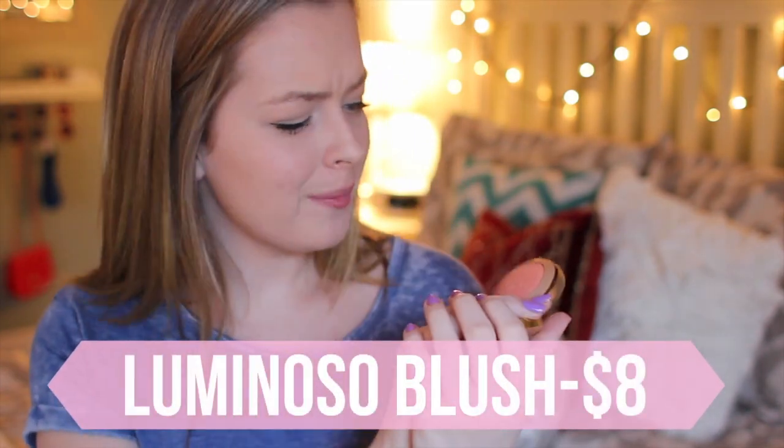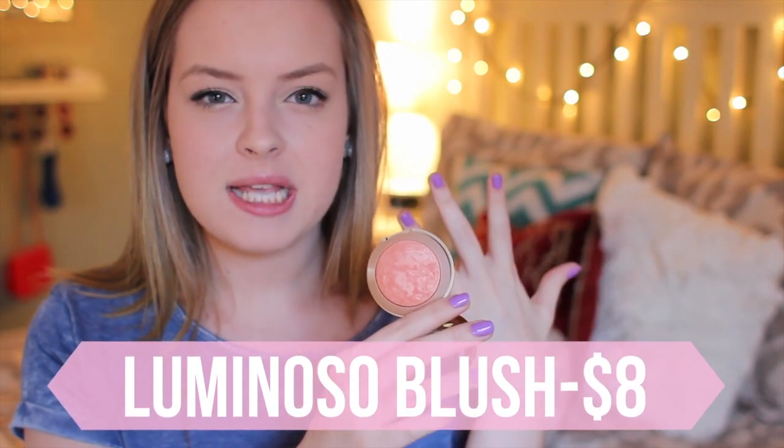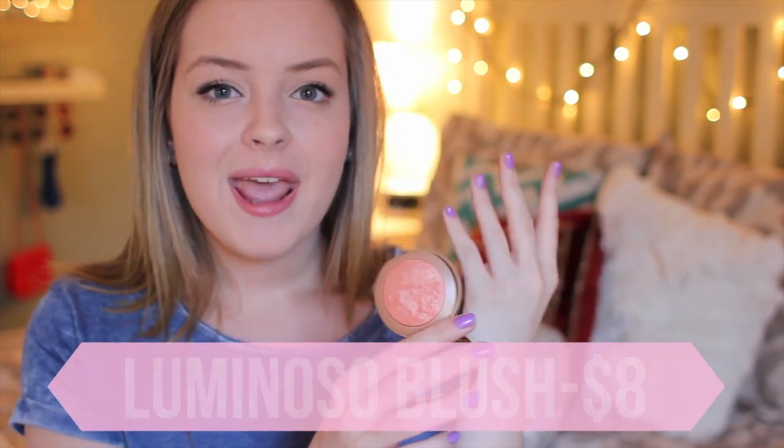It's a shimmery, peachy, corally color, and the reason why I like it is because I think it goes really well with my skin tone, and I can wear it in the summer, in the spring, in the fall, in the winter. I can wear it all the time, and it just looks very natural and not like I'm trying too hard. So I've noticed this is the perfect color for me to throw on when I'm running late for school or anything, just because it adds a ton to my face without looking too overdone.